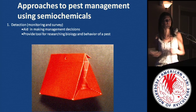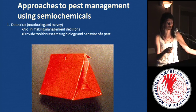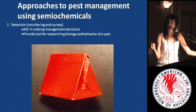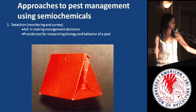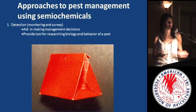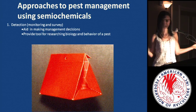So having some sticky traps around your house or around your aviaries just to see if you have any roaches or flies is always a good thing. And this will actually head off a large infestation. If you see one or two cockroaches, it's like, okay, maybe I should put some bait down, rather than wait until you walk in your aviary one day and there's 100 of them running away from you.